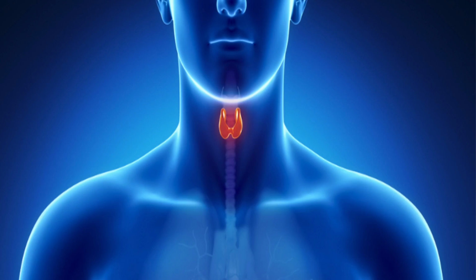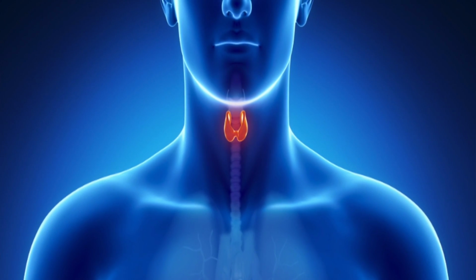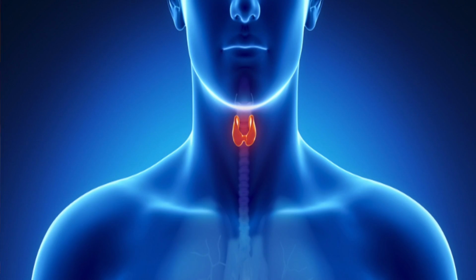But first, we have to dive in with a little bit of science on what the thyroid is and how it works. The thyroid is a small butterfly-shaped gland at the front of your neck, in your throat. What the thyroid does is it helps convert calories and oxygen into actual energy, which is basically just a longer way of saying it supports your metabolism.